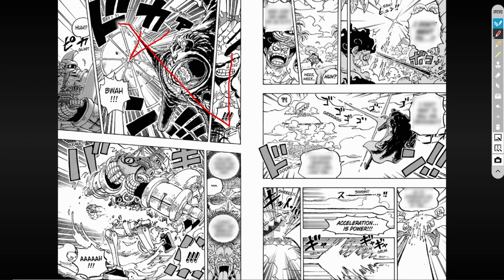We have, as we talked about last chapter, the radial and circular composition to emphasize the impact. And then, well, there's sort of more than one way we can go, because we can go down here and end up at the robot and the Sunny, but we also end up here and then move along with the sound effects to here. There's more than one way, but they're all leading us to the right place.